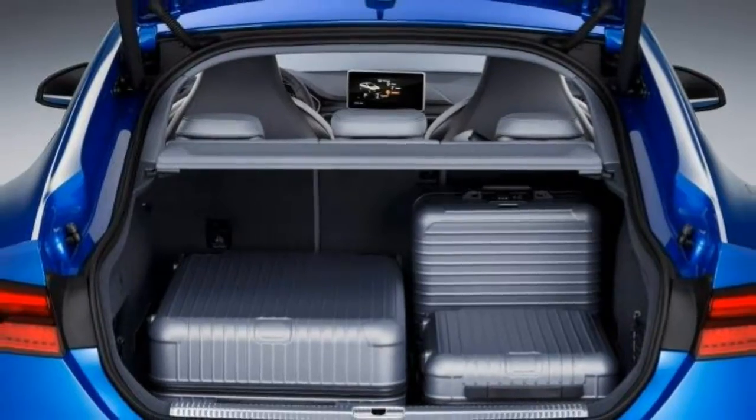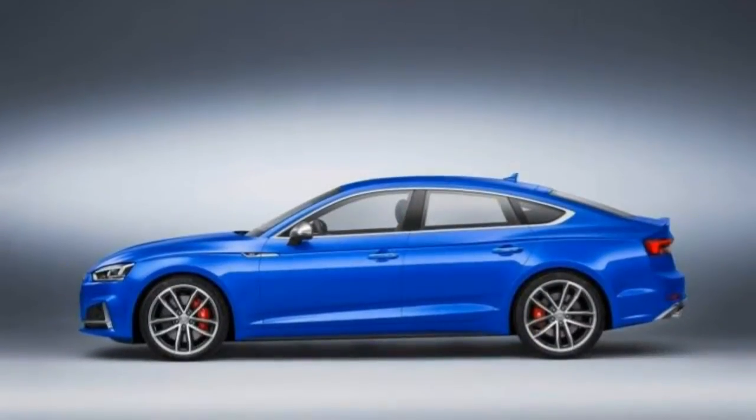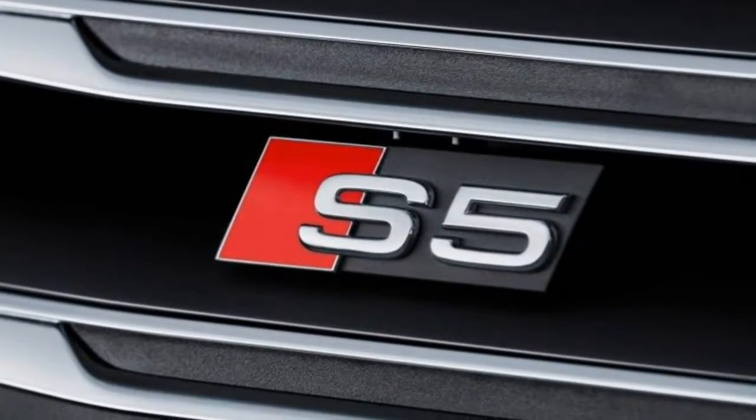Voice control. Voice recognition is very useful whether through MMI or Apple CarPlay. Apple CarPlay is usually a bit easier to use with plain speech but does require a web connection.